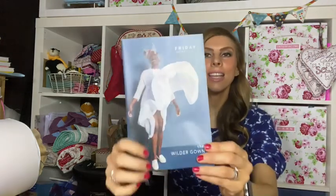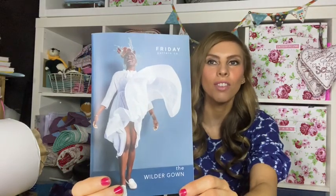But you might have seen this already. I posted it not yesterday, the day before, in a story just on a hanger, and then yesterday I posted it online with me wearing it. I had a few photographs taken and things, and I just had a bit of fun with the photographs. I did it, and it's the Wilder Gown from the Friday Pattern Company. That's what it looks like on the front of the pattern.